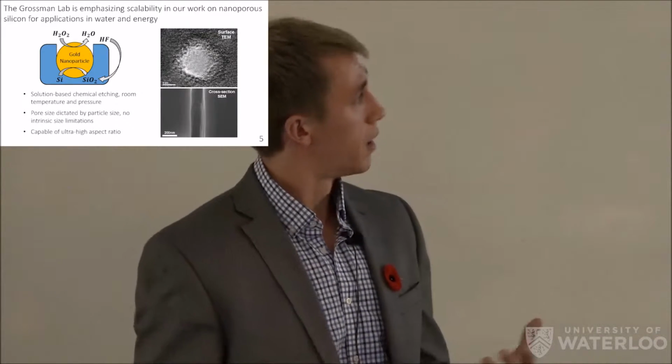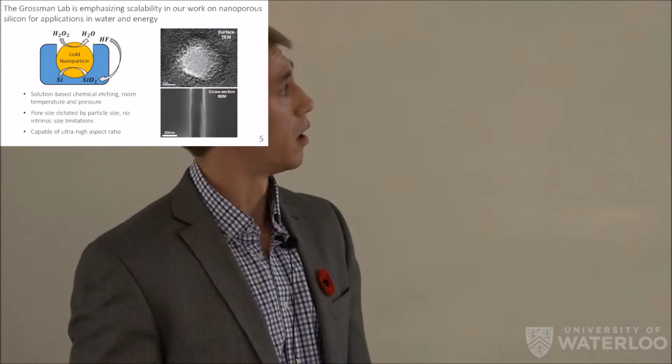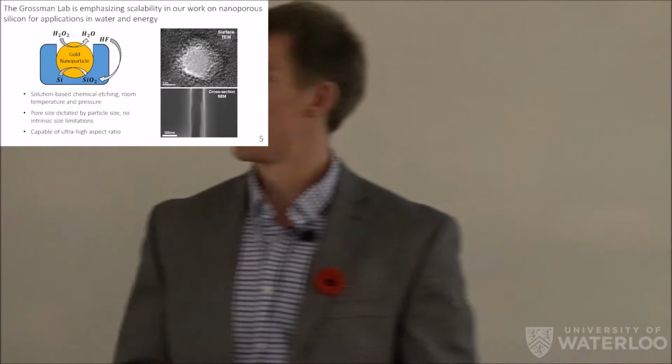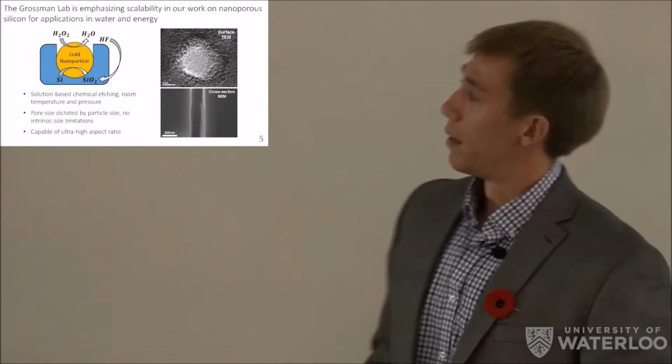So the way we actually do this, I'll explain the process real briefly. It's a little diagram on the screen here. Your blue is your silicon. You have to deposit some kind of noble metal catalyst, be that gold, silver, platinum, what have you, on the surface. We usually use gold. Jayden explored some other materials as well. That's basically all you have to do.